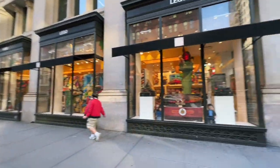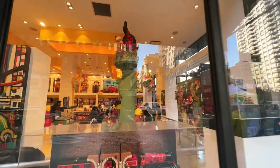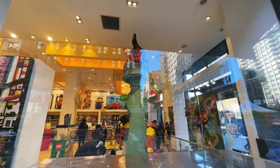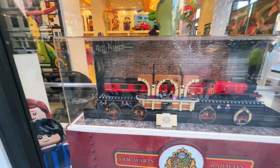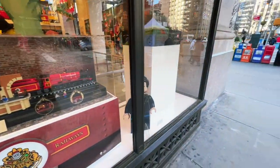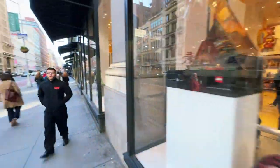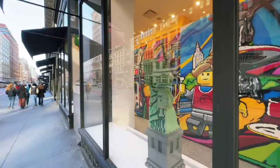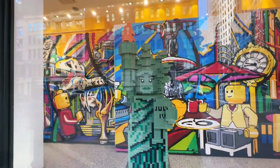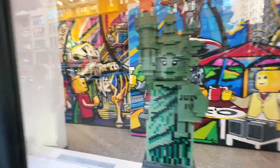So here, right here, is a Lego store right next. Trish says, is that coat from London? No, the coat I'm wearing is Todd Snyder. Ooh, Harry Potter. Yeah, but it is in that same style of kind of a London style coat. It's called a car coat, so it's a fairly common type of coat in the UK.